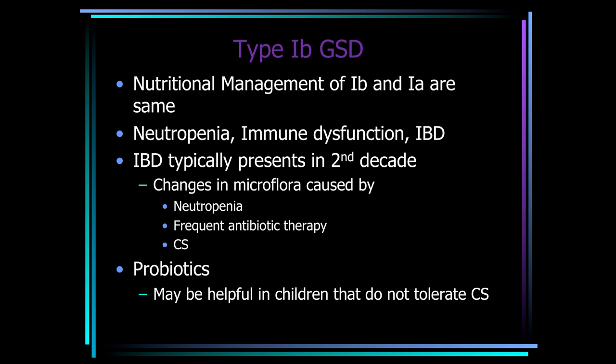And so you end up with the same metabolic abnormalities, the high uric acid, high lactate, high triglycerides. But you have a few other problems as well that you don't typically see in GSD type 1A. People with type 1B tend to get neutropenia, and it's not very well understood why that happens. Like, why is that transport molecule important for the development and the function of neutrophils? But it is, and so they almost all get neutropenia. And then related to the neutropenia, they get an inflammatory bowel disease that's phenotypically just like Crohn's disease.